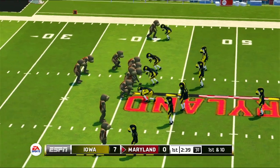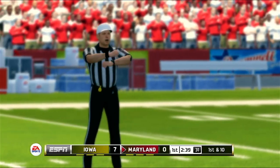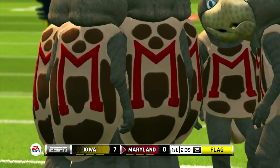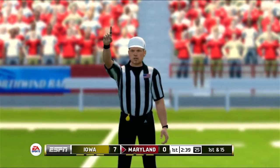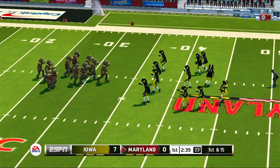Looks like he flinched down there on the line. False start. Offense. Maybe he got the cadence wrong coming out of the huddle. The coaches still have a low threshold for mistakes like that. So the penalty makes it first and 15.